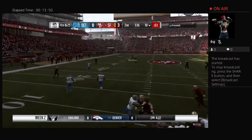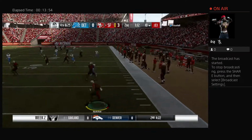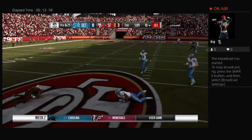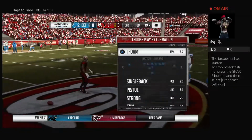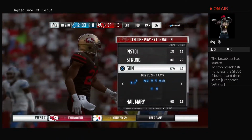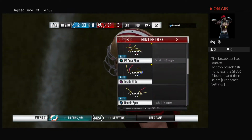On is the punter King to send it away. Take it at the 37. A good return there. Call it 13 yards. And the Niners will go on offense. 1st and 10. The 49ers offense now. They work their way back onto the field.